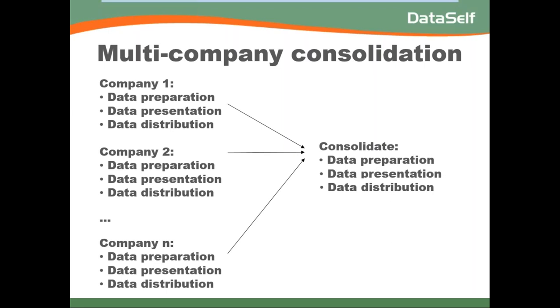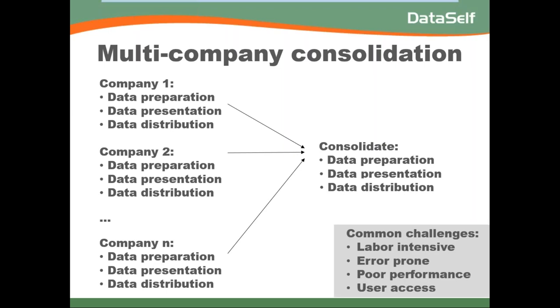Again, it's fairly time consuming, and sometimes there are issues. So when you go for a multi-company reporting consolidation, some of the common challenges is, well, it's a very labor-intensive process. Every single company and corporate will spend hours, sometimes even weeks to get the reports together. The other thing is, because quite often it is a manual process, it's error-prone. It is hard to keep track of issues. So sometimes a lot of issues with that.